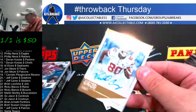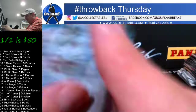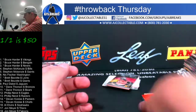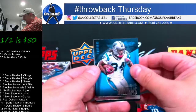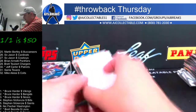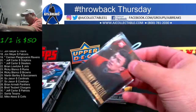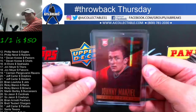Oh, nice hit. Victor Cruz for the Giants. That is nice, 82 of 199. Signatures, Victor Cruz. That is a sweet hit. Congrats. Got Michael Sam, prestigious picks. Shazier rookie. That's a nice one. Got a Money Manziel to 50. That is another nice card. Nice hit, Browns. Money Manziel, extra points, 26 of 50 rookie. Not bad.